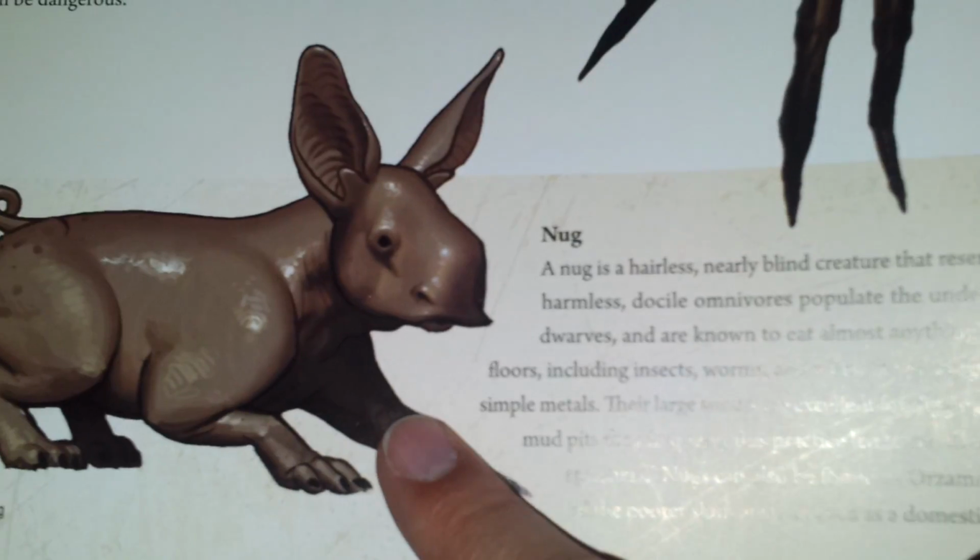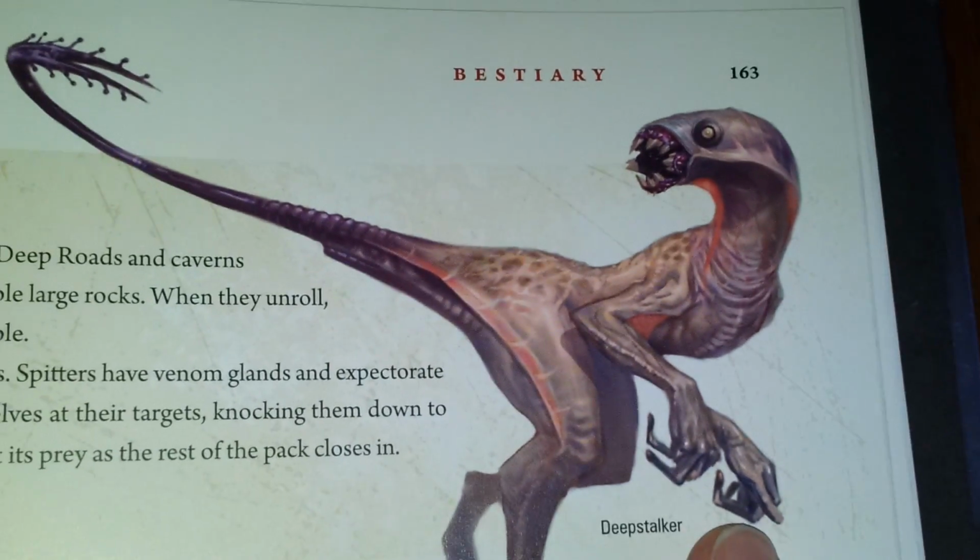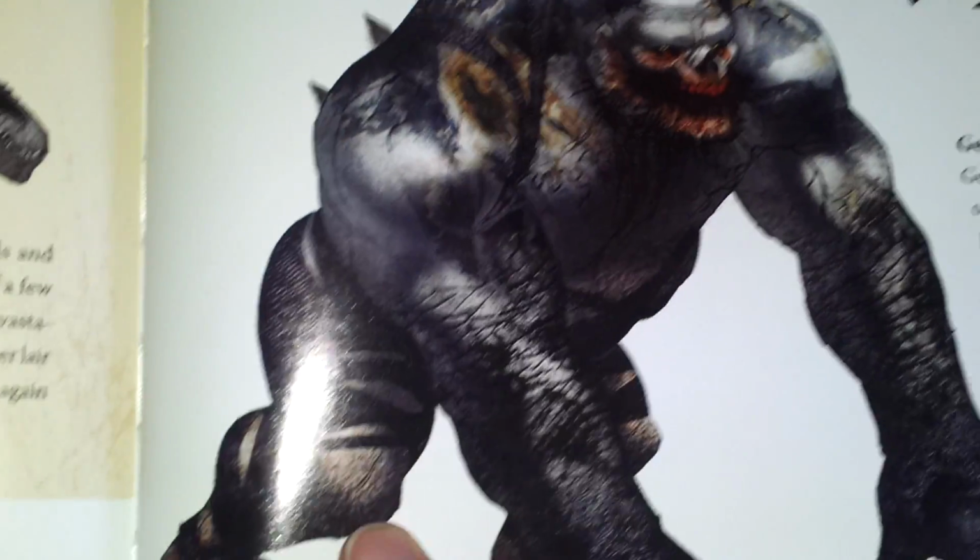Oh, the nug. You can see that BioWare's really committed. And if this is Volume 1, then what the hell is Volume 2 going to be? What's the deal with that? It's supposed to be a Genlock? Look at the size of that. It's more like ogre-sized, isn't it? Maybe they've just portrayed it very poorly.